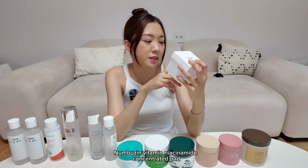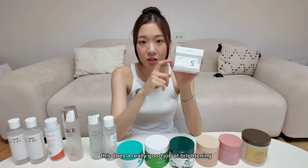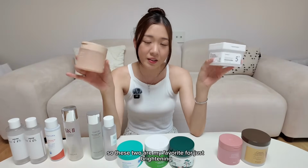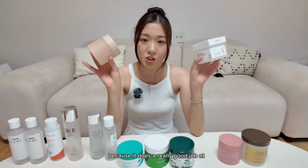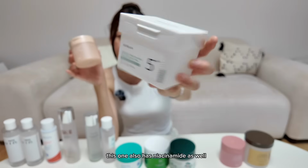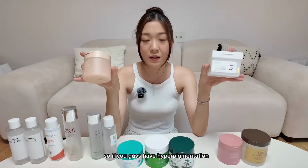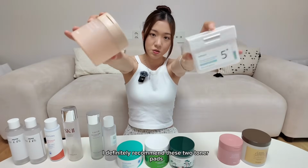Numbuzin Vitamin Niacinamide Concentrated Pad. This does a really good job at brightening. So these two are my favorite for brightening because they do a really good job at targeting hyperpigmentation. This one also has niacinamide as well. So great toner pads for brightening. So if you guys have hyperpigmentation, I definitely recommend these two toner pads.